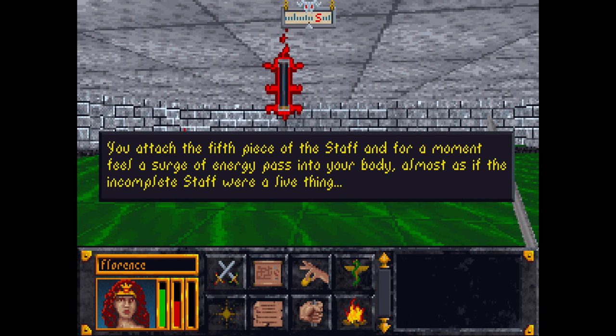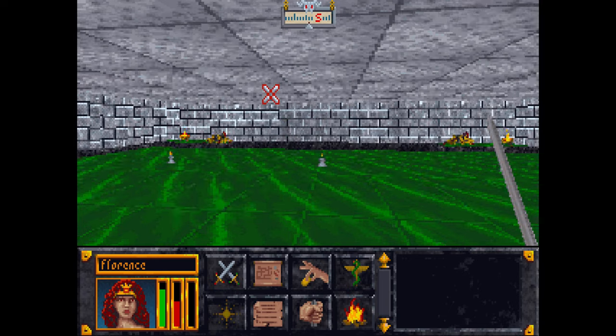You attach the fifth piece of the staff and for a moment feel a surge of energy pass into your body, almost as if the incomplete staff were a live thing.